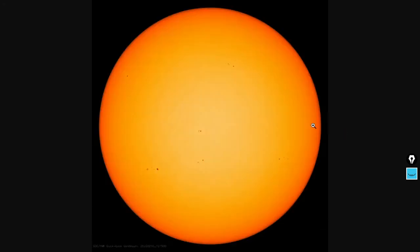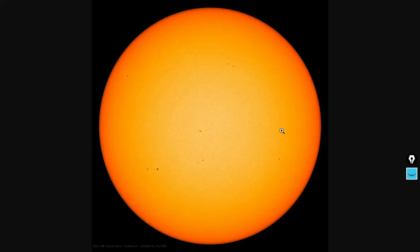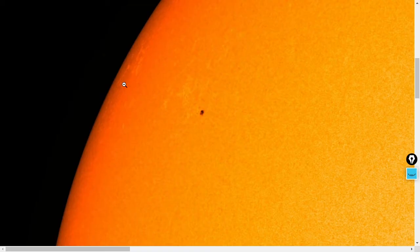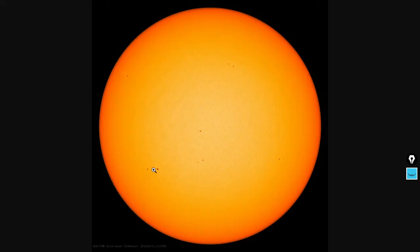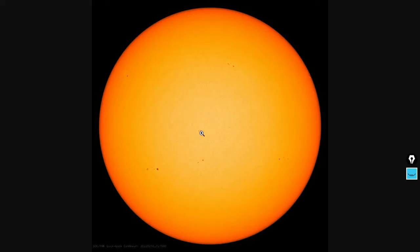So next we're going to show you the latest intensity gram. There's sunspot 2941 setting. There's a beta class group. That is an alpha class group, I believe. And we've got a major beta class group down here. That one's looking like it's actually doing some activity at the moment. You can see this little light bridge going across that leading umbra. Also some penumbra showing up there.